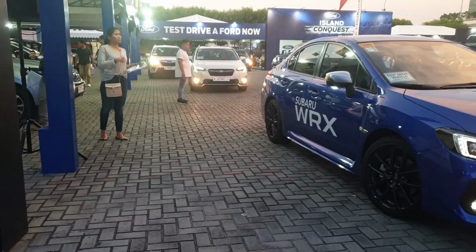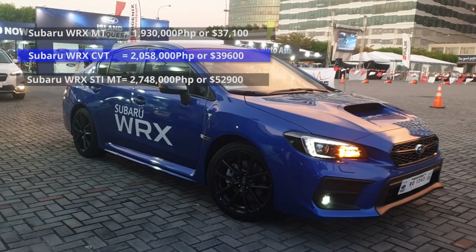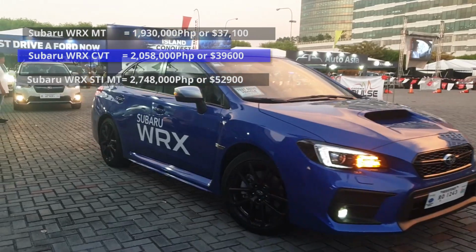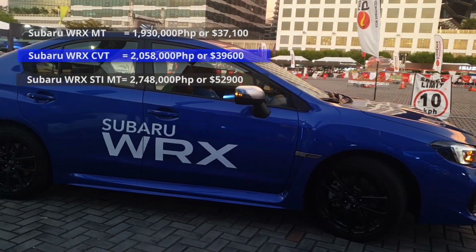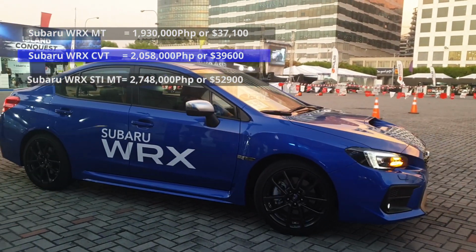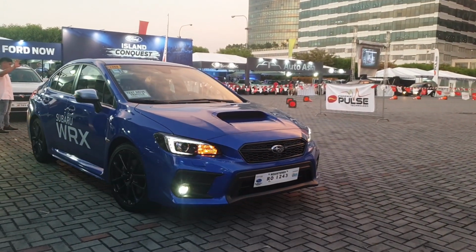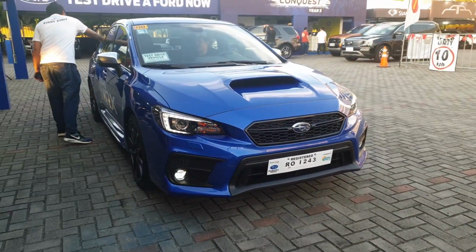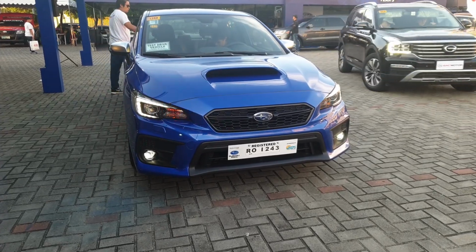The Subaru WRX CVT is priced at 2,058,000 pesos. The manual is priced at 1,930,000 pesos. For a car with this much power and pedigree, I think it's actually a bargain. Considering that people buy the Civic RS Turbo for 1.6 million pesos, the WRX isn't that much of a stretch. From 1.6 to 2 million pesos.